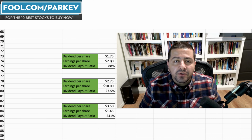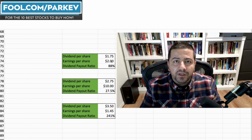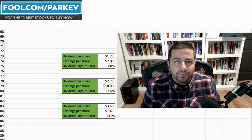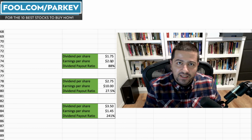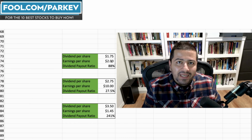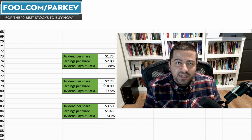And just like a household that cannot spend more than it brings in earnings for the long term, in the same way, a business cannot pay dividends more than it brings in earnings per share for the long term. Sure, in the short term, it can borrow money to pay the dividend, but eventually it will exhaust its borrowing capacity. Additionally, it can pay dividends out of its savings, but eventually it will run out of savings.